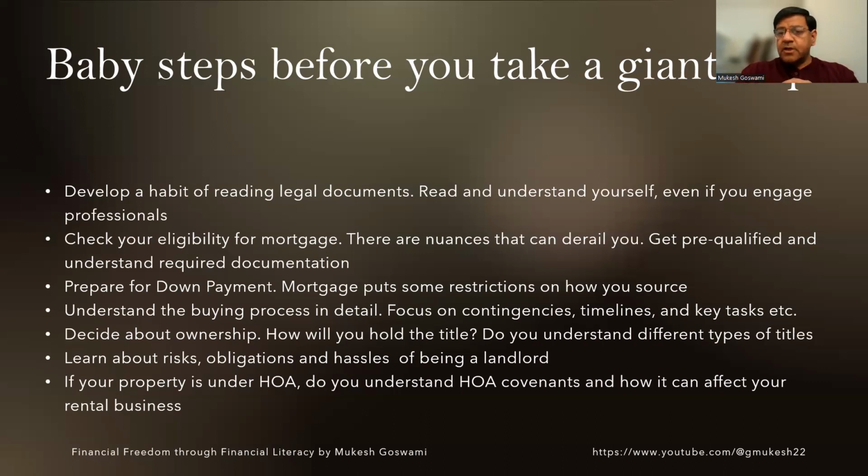Then get yourself comfortable and understand the buying process in detail. There are very defined milestones, contingencies, an overall timeline, and key responsibilities and tasks associated. So draw a mind map of the buying process, make yourself comfortable, and move forward.